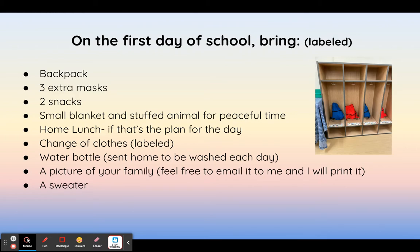So we want to start building that right away. So please remember a picture of your family. If you don't have one physically, send one to me and I'll print it out. And on the first day of school, just check the weather. It could be cool in September. It's an odd month, so you might want to bring a sweater for your child.